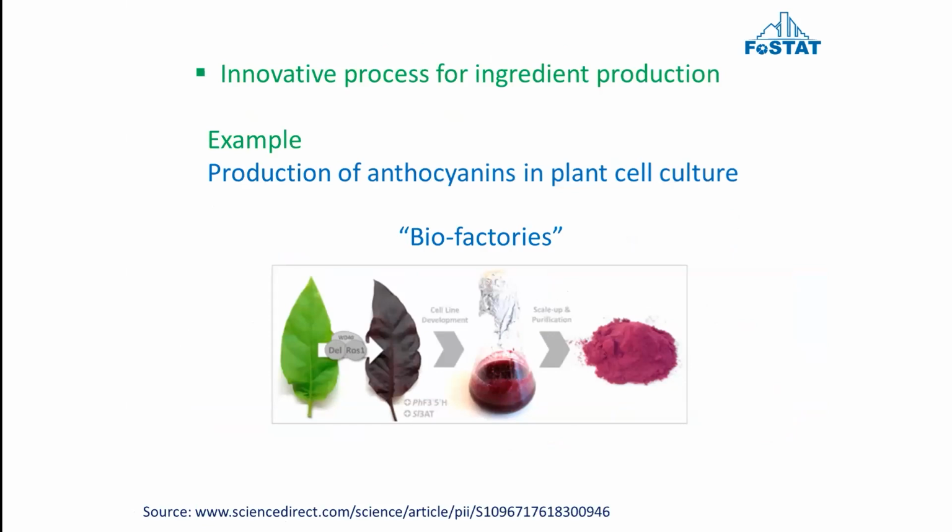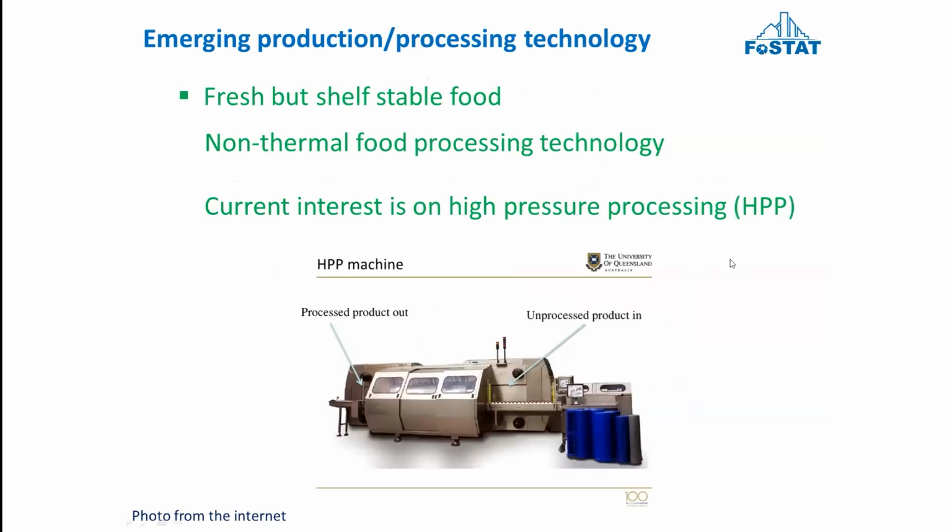Some innovative processes have also been studied and made possible for production of certain compounds. For example, these are biofactories for producing anthocyanin using plant cell culture. Now you can make anthocyanin extract in the lab using plant tissue culture, as well as, I have later on in another slide, growing meat in the lab using cell culture.